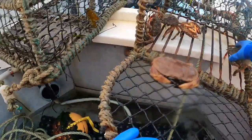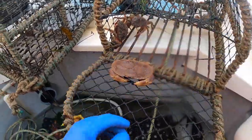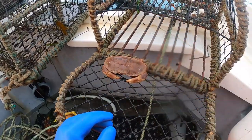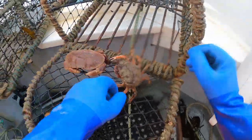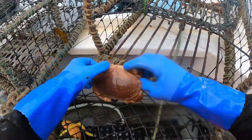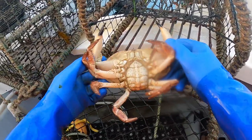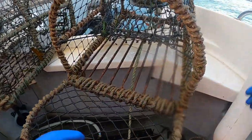Another female. Baby male. Baby female. Male. There's another one in the back here, he's going to come through. Baby male. And when he lets go, a female brown edible crab. Lovely little crab. We'll see you in a few years' time.